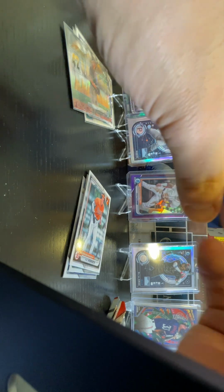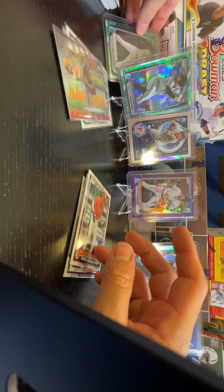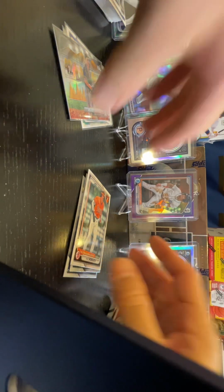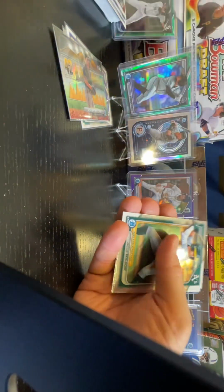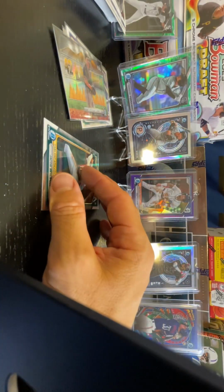Sleeve and top load this guy. I'll just put it right there, off to the side. All right. Matt Horvath. Oh, it's Brock Porter on the first. Jack Hurley. Jacob Wilson on the chrome. And Emmanuel Bonilla on the chrome.